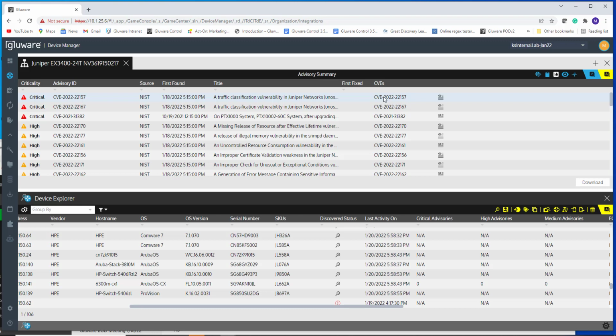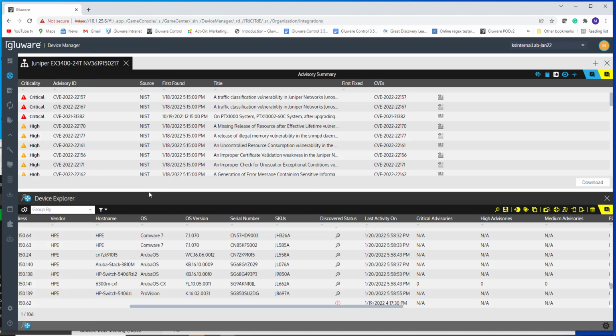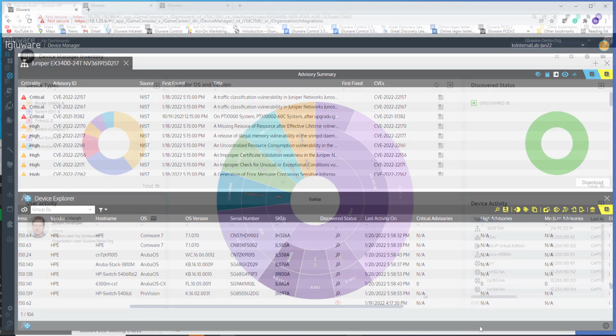I just want to highlight that this is available to you now. And the same integration is available to you as you navigate into Dashboard or you navigate into Data Explorer. This data is available to you to visualize and also generate reports. So this concludes a quick demonstration of the new NIST integration for multi-vendor vulnerability tracking.